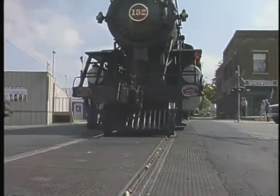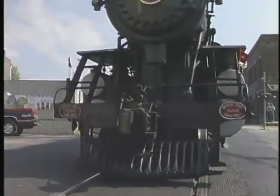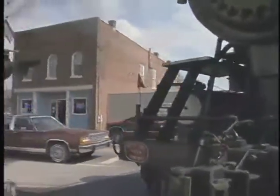There's always something exciting and dramatic about an operating steam locomotive. Perhaps it is the memories that it was just like this back in Grandpa and Grandma's day.